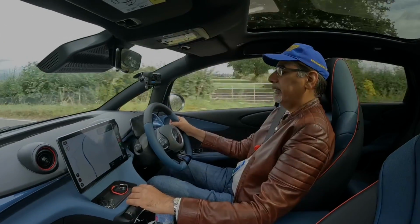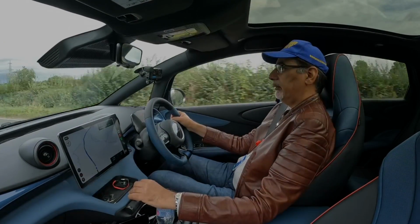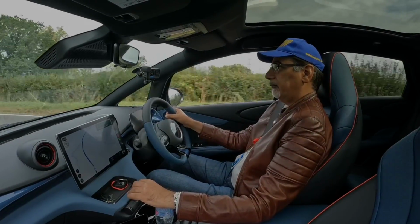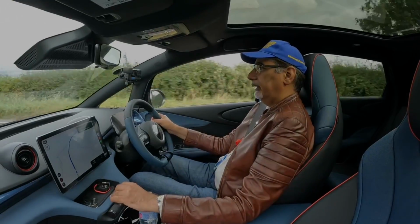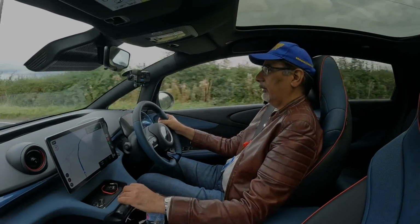You know, the amount of regen. I've got it on high. So if I lift off, that's a fair bit of slowing down. Let me change that to standard, and then lift off, and then it's coasting. Yeah, so that's what it is. So basically it's not so much one pedal mode; what it does is give you two levels of regen.